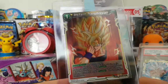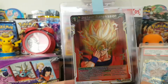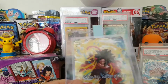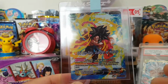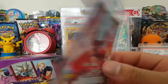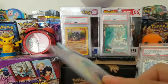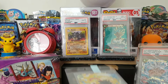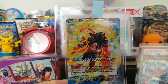Now this is just a common card, believe it or not. Common foil Instant Transmission, looks really cool. I was going through a phase of just getting favorite characters and favorite artwork. And here we go again, another common. This is a foil leader. And as I was saying before, I covered the face, but leader cards, even now, I think they're underrated a little bit. There are specific leader cards that look amazing and are worth quite a lot.